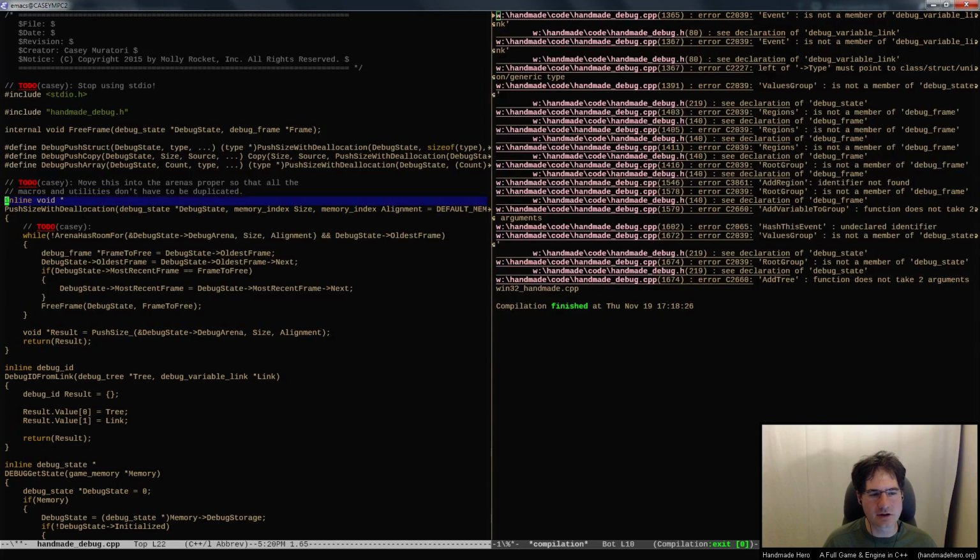What we actually wanted to do was have our allocator thing, which allocates event stuff, look and see if there is an old one to use, and if there isn't, allocate memory, or rather free frames until it can. So this was actually wrong. This is actually totally wrong and needs to be different.